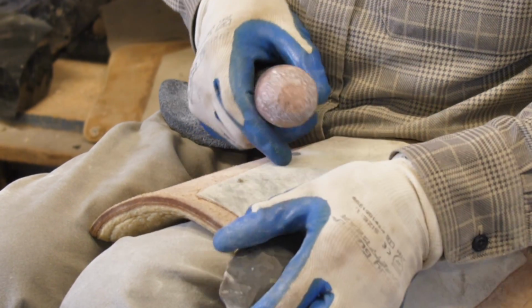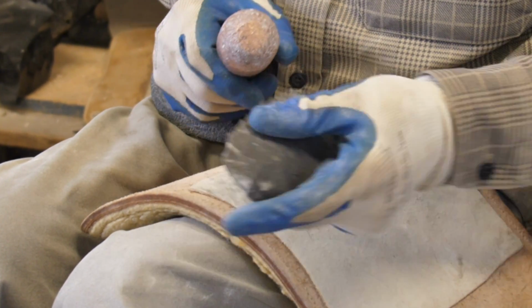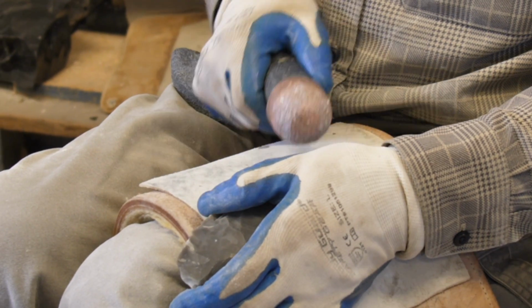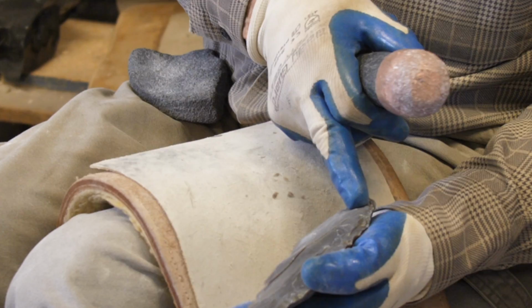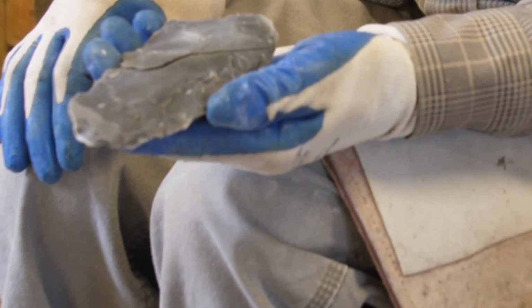Come in now and lay it on the pad. I can hold it by my hand, but I like the pad. Does much better for me. And it's got a distinctive sound too. You can almost tell when you get a good hit, can't you? When you hit it, if you hit it just right, it's got that good sound.